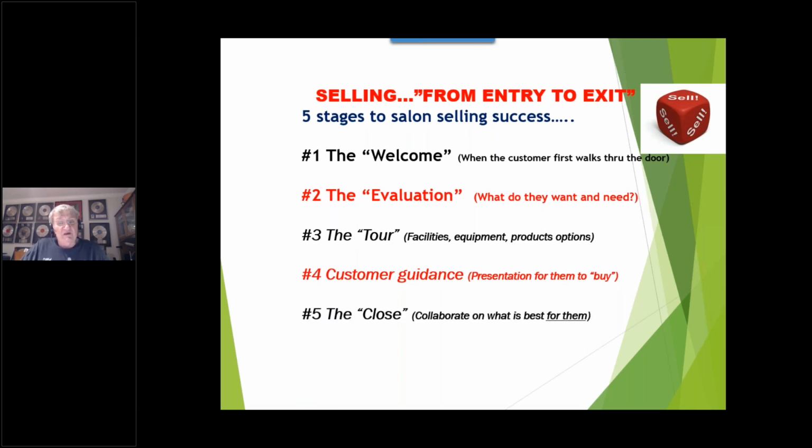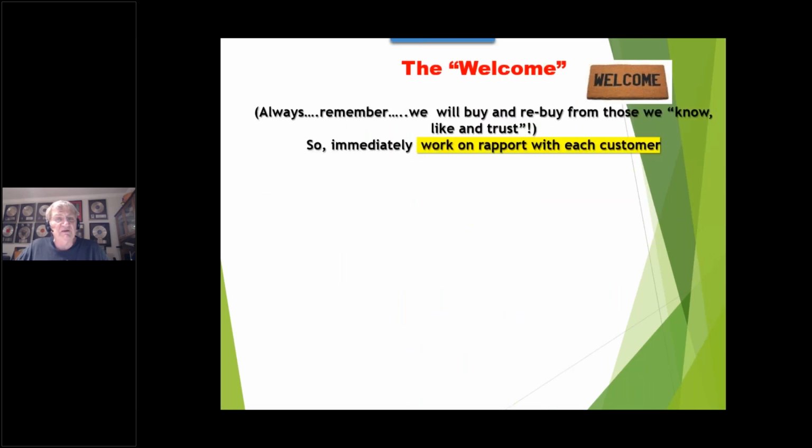Okay, customer guidance, and then the close. It's a collaboration on what is best for the customer, and it is a collaboration. And we'll get into some of that in just a minute or two. So let's move on and talk about the welcome stage.